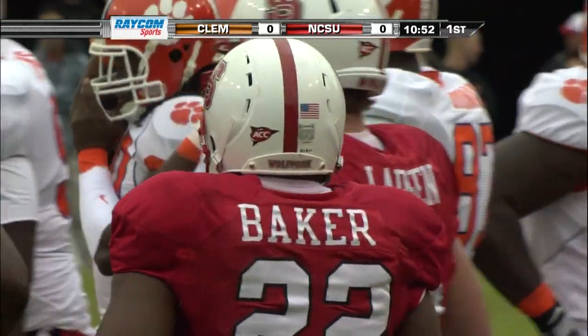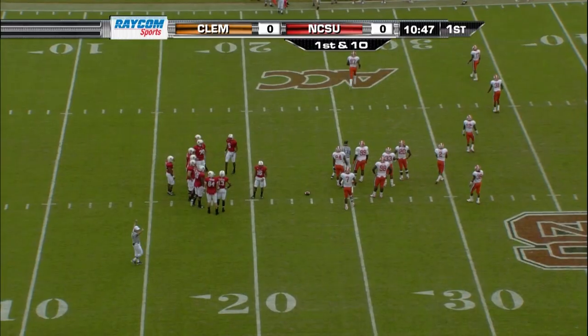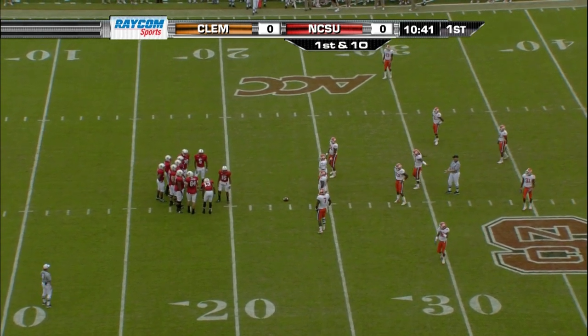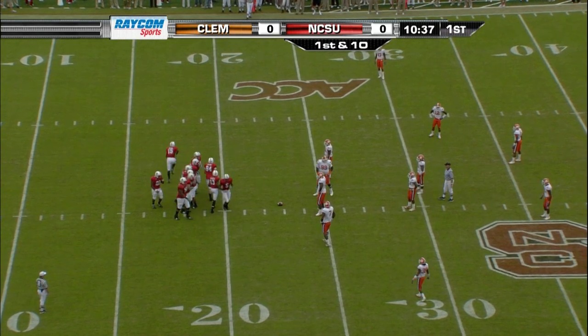Dana Bible can draw it up, and he's among the best to do it, but it comes down to heart. That was a hard run. Guy just made up his mind, well, I want to get this, keep this drive alive. That was a great effort, and that's what NC State needs today, to keep Spiller and Ford on the sidelines.